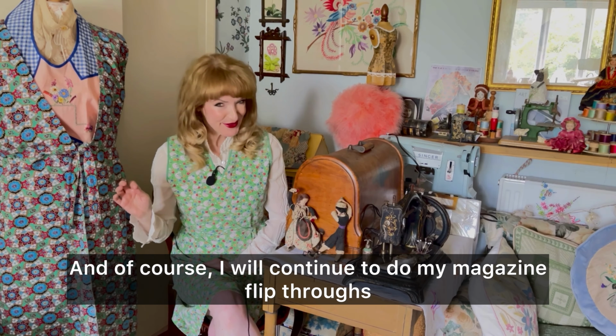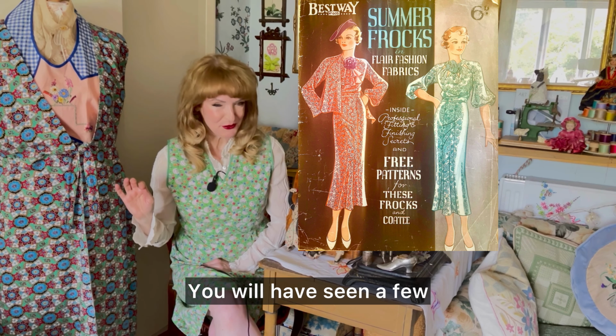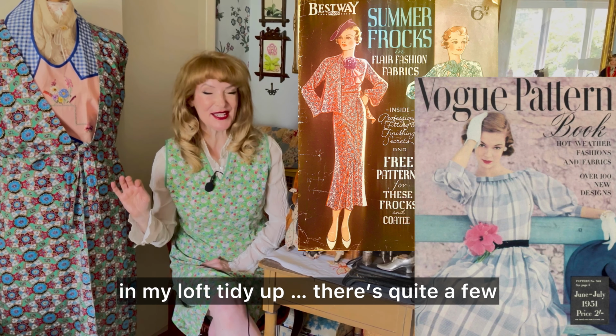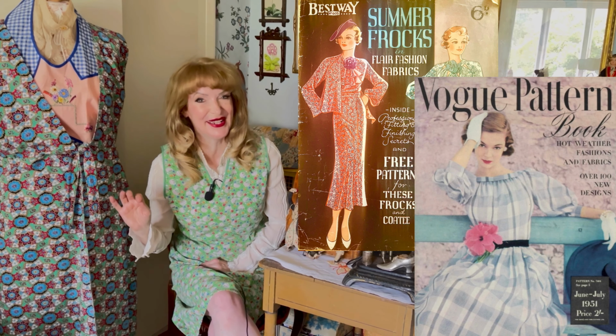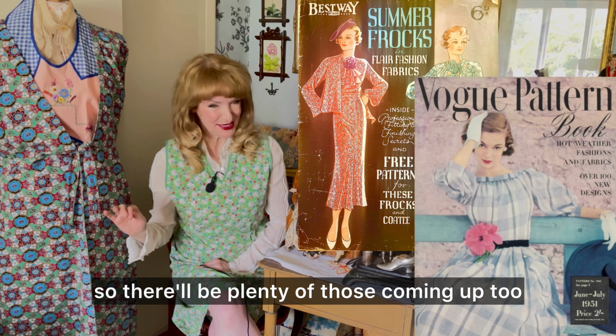And of course, I will continue to do my magazine flip throughs. I've just seen a few. So my loft tidy up, there's quite a few. And I love those magazines, so there'll be plenty of those coming up too.